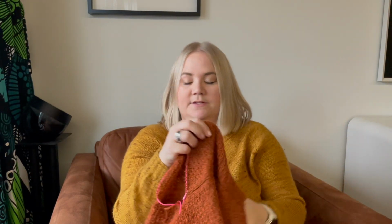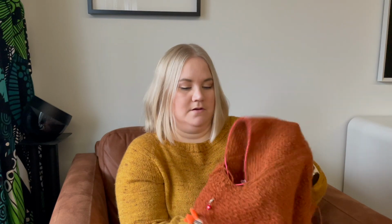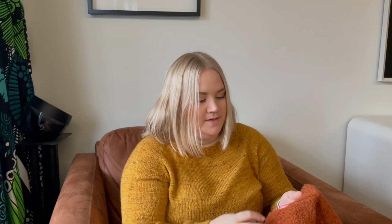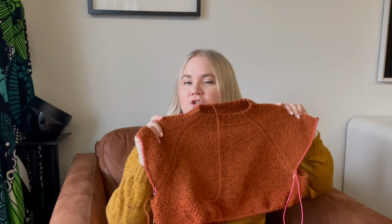How can I show it? It's impossible to show you, but I did short rows, like a 3 centimeter wedge to each side, so that it will come forward from the back. And this is actually its natural position at the moment.